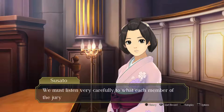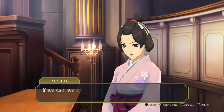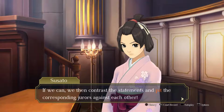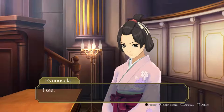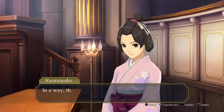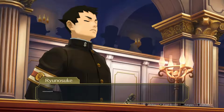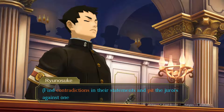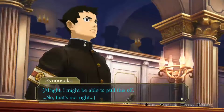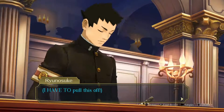We must listen very carefully to what each member of the jury says, and see if we can identify any contradictory statements. If we can, we then contrast the statements and pit the corresponding jurors against each other. I see, so it's contradictions in what 2 or more jurors say that we're looking for. In a way, then, this is similar to a regular cross-examination. Oh, yes, I suppose you're right. Find contradictions in their statements and pit the jurors against one another to break them down. Alright, I might be able to pull this off. No, that's not right. I have to pull this off.